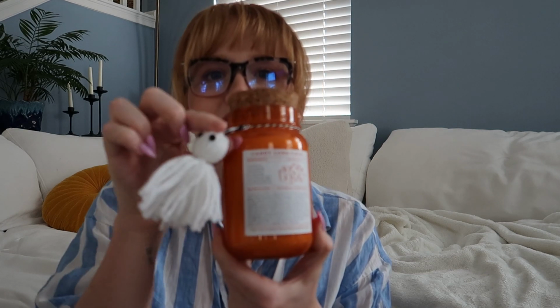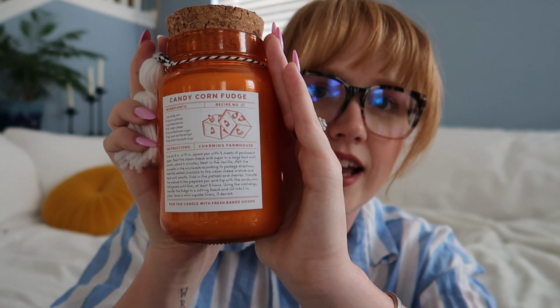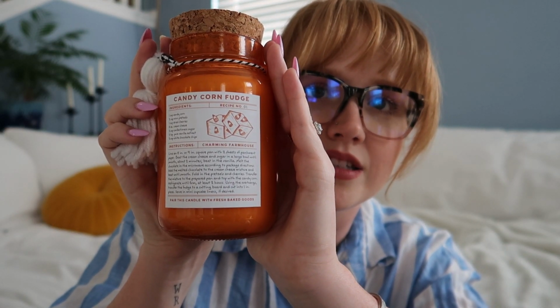And then keeping on the Halloween trend, I picked up 2 candles. This one is candy corn fudge flavor. And it has a little like ghost right here. And then also on the label, I don't know if it's gonna show you, it actually has a recipe to make candy corn fudge, which I thought was really cute. And it smells pretty good. And the last thing that I got was another candle.